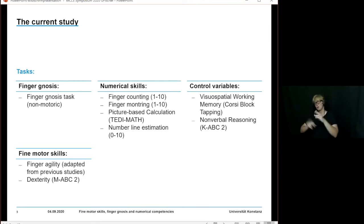We then had a picture-based calculation task that was very simple addition and subtraction items. So children were shown 5 balloons, 2 of them were red and 3 of them were blue. And they were asked how many are 2 plus 3 balloons. Most children solved this via counting. I have to say that in advance, children didn't really add and subtract in the way that we would assume. And we also included a number line estimation task in the range from 0 to 10 that was symbolic on a piece of paper.